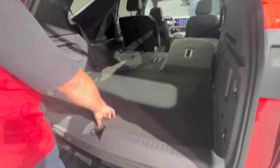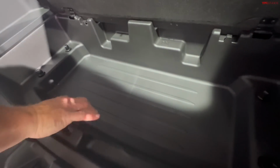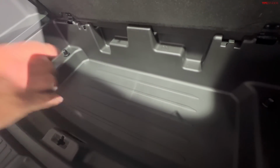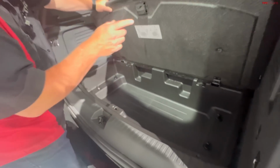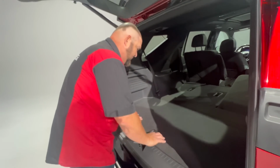Down here, there is additional storage. And underneath this storage area, it's actually a fairly large spare tire that is underneath. And according to them, they do that to keep it clean. And good for them.